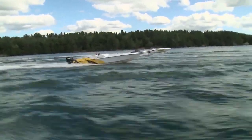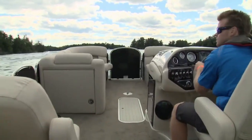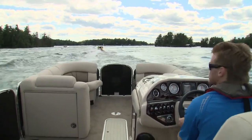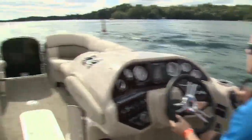As some of the smaller go-fast boats had to slow down to traverse the chop, I was able to keep the throttle down, riding on top of the rough water. It got a little hairy in some spots, but I just made sure to keep my wits about me and my head on a constant swivel. We kept moving forward and made it through.